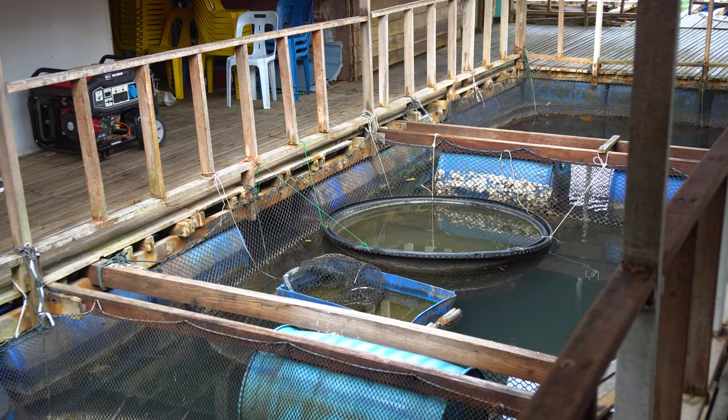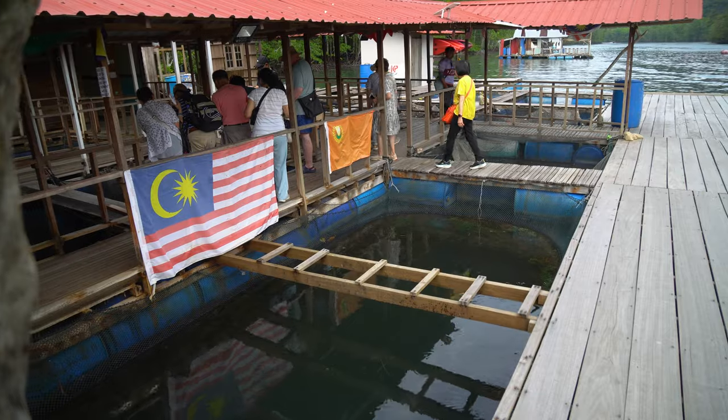Just arrived in our floating restaurant and we are waiting for our food to be ready, and there are some big tanks with fish inside. I don't know if they are cooking the fish and lobster from these tanks, and they're alive, so they should be very fresh, or it's just for a show.